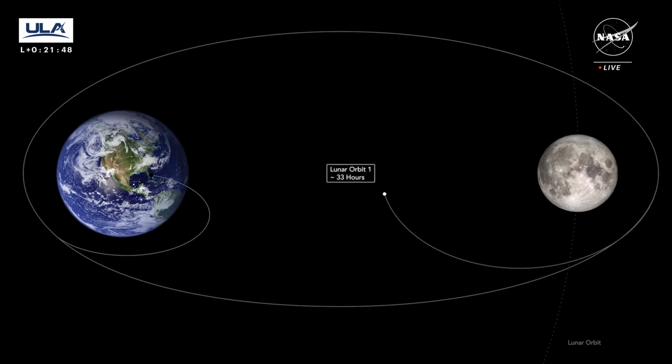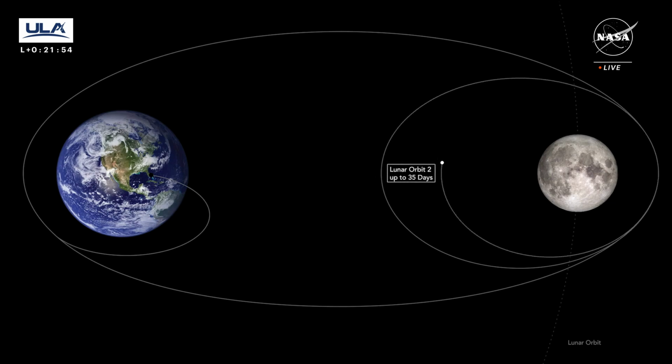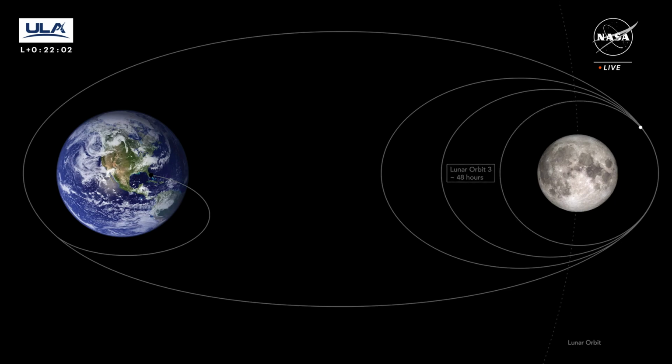Peregrine will orbit the moon at three altitudes. The first orbit will last about 33 hours. Peregrine's second orbit can be up to 35 days. The spacecraft's third and final orbit around the moon will last 48 hours. Next up, Peregrine will attempt a soft landing on the lunar surface autonomously. The team will issue a landing sequence that will command the spacecraft to enter a descent orbit. About 15 kilometers from the lunar surface, an exciting powered descent begins.